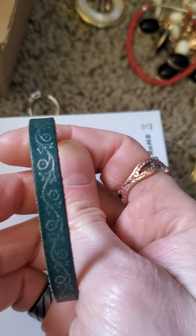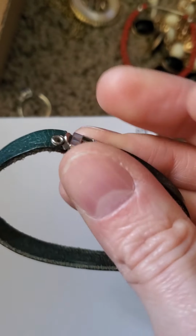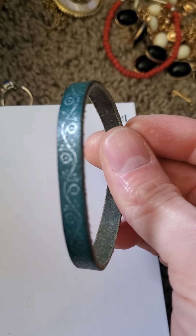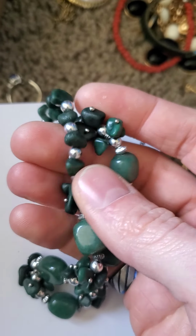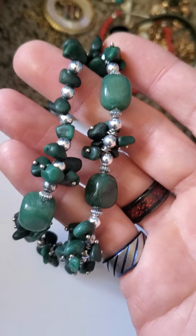And then there's this leather strapped one with this little silver painted inlay on there. And yeah, a nice little clasp. That one probably be only looking $5 to $7 for that as well. And then there's this one with some, I believe it's jade and then some howlite as well. And that necklace probably be looking that $15 mark.